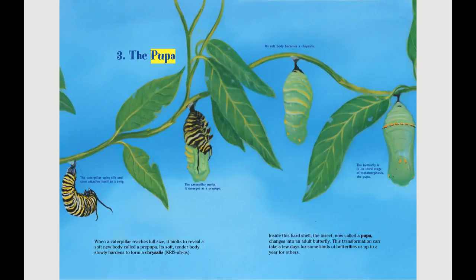Three, the pupa. The caterpillar spins silk and then attaches itself to a twig. The caterpillar molts. It emerges as a prepupa. When a caterpillar reaches full size, it molts to reveal a soft new body called a prepupa. Its soft, tender body slowly hardens to form a chrysalis. Chrysalis. Its soft body becomes a chrysalis.